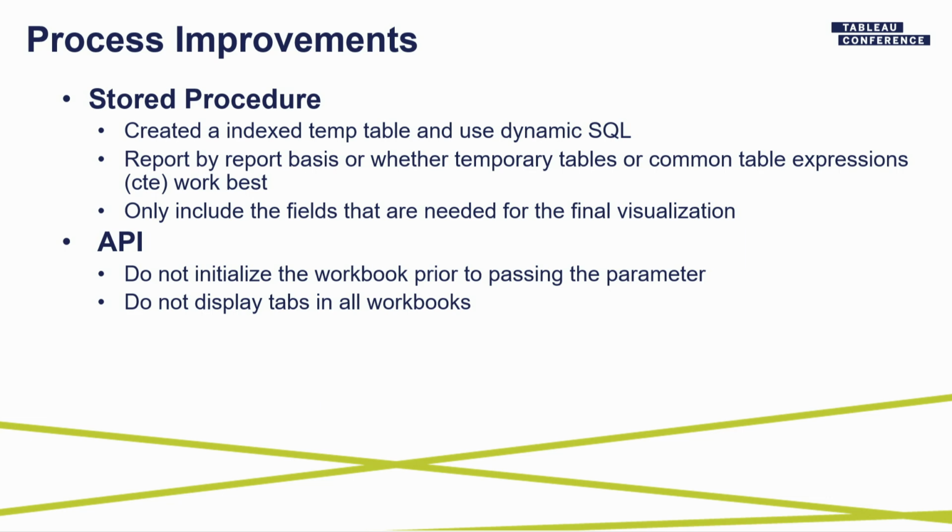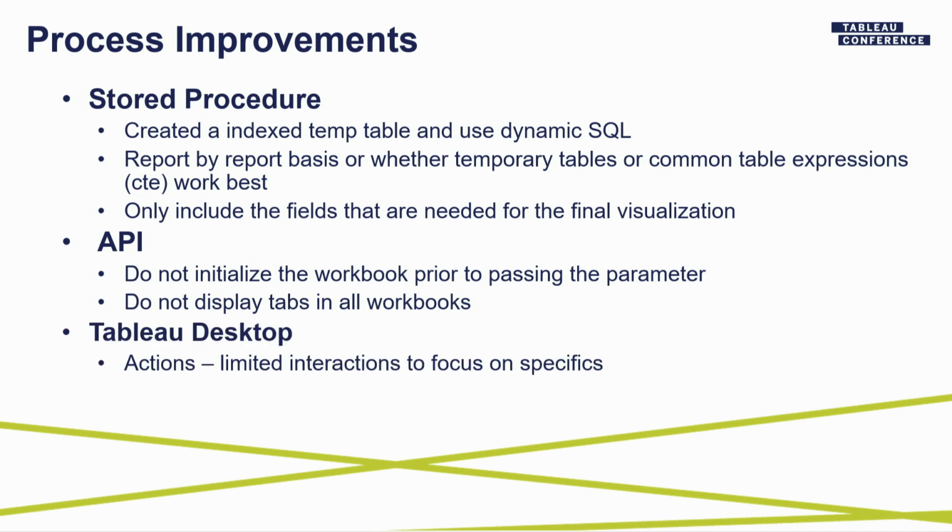We also limited tabs and displaying the tabs unless absolutely necessary, and used custom actions to navigate through the workbooks to make it a little more seamless and tell the story that we needed to tell. Like I said, we limited the actions, only focused on certain things, and we also did our dates as parameters so we were able to filter a little better.